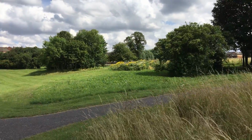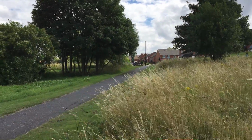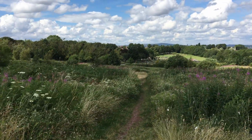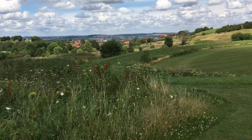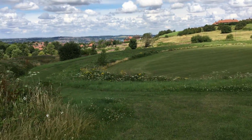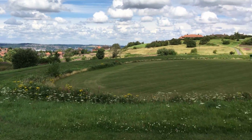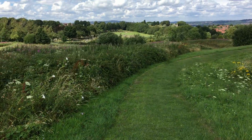Another little playground over there. Another access point from some more new housing there. Again, we're looking across to the cemetery there. City Road Cemetery. Another little events arena here. So I don't know which way to go. I could stay on the main path. I fancy going around this path here.